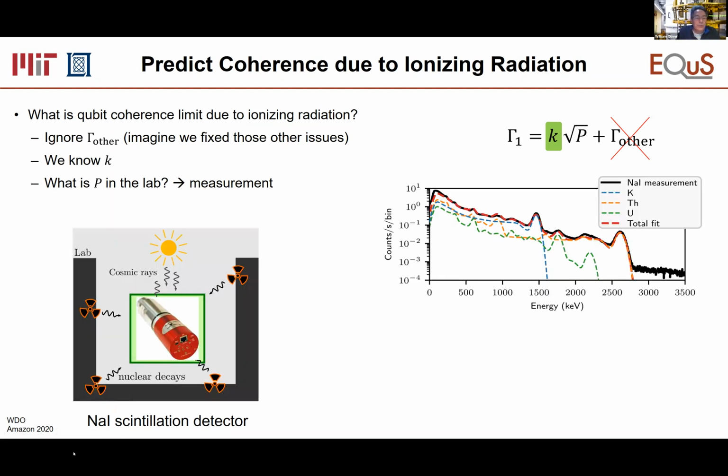We can measure it. We use a sodium iodide scintillation detector, and we put it about where the qubit would be inside the refrigerator. And we can make measurements. And the contributions there are both due to cosmic rays or muons that have scattered and come down to the sample, as well as these radionuclides that are in the wall. And so what I'm showing here are measurements that we made showing the radionuclides in our concrete walls in this energy scale. And what I don't show, but out at a higher energy scale, is where the muons kick in.